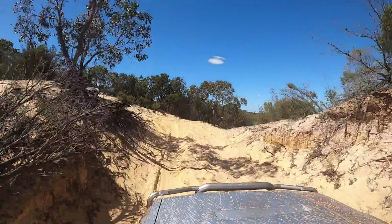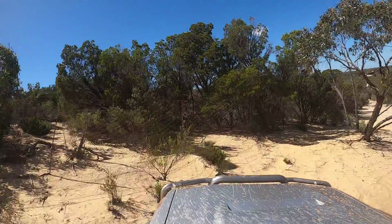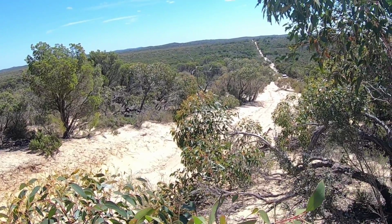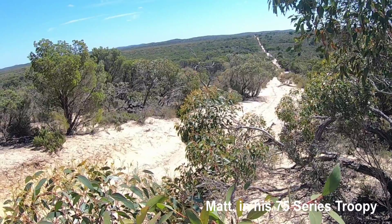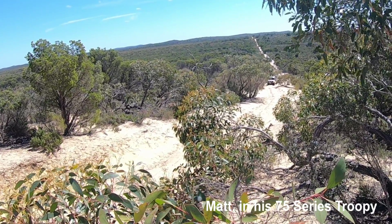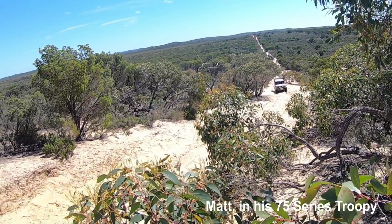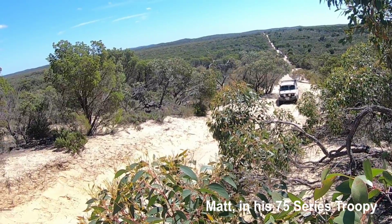As I said, look, a lot of people talk about the 70s being underpowered stock, and while you could always have more power, there's not a need for it, in my opinion. Especially keep the power on. Stock, the 70 Series is about 154 kilowatts. The 75 Series Troopy stock is about 75 kilowatts, and yeah, you're going to make that. Keep it coming.